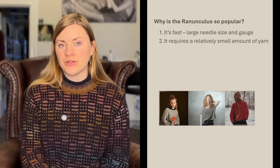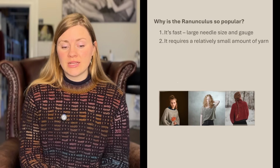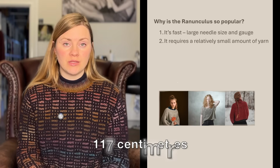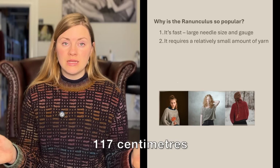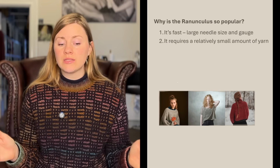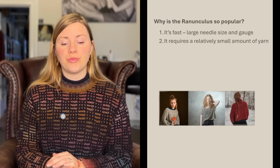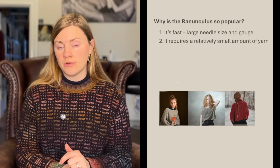So with all those factors combined, the smallest size, which has a 48-inch finished bust, which is actually not that small, so there's a lot of positive ease built into this garment, requires only 370 meters of yarn.